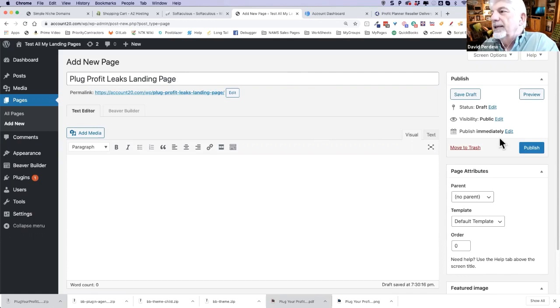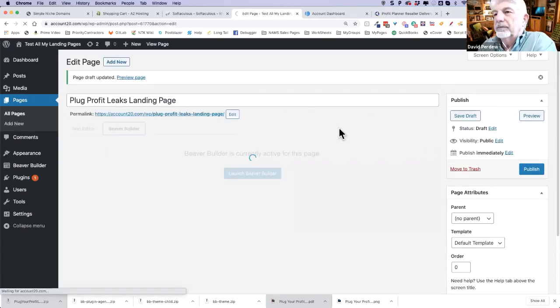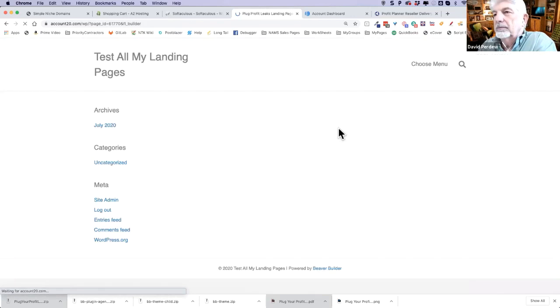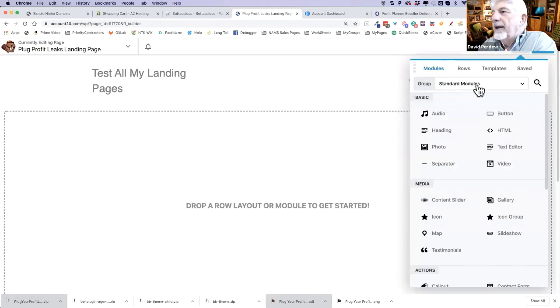So I'm going to choose this. I'm going to publish it. I'm going to save, well, actually, I'm going to save the draft first. Then I'm going to hit Beaver Builder. Okay, and we can take a tour. I'm not going to do that. But you'll see here that now this is the Beaver Builder app. And here is the page that we're going to create. So you'll notice that this header is up here. I'm not going to want that header, but I'll show you how to get rid of that in a minute.